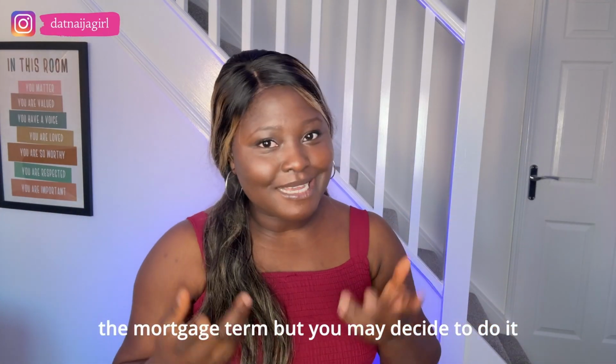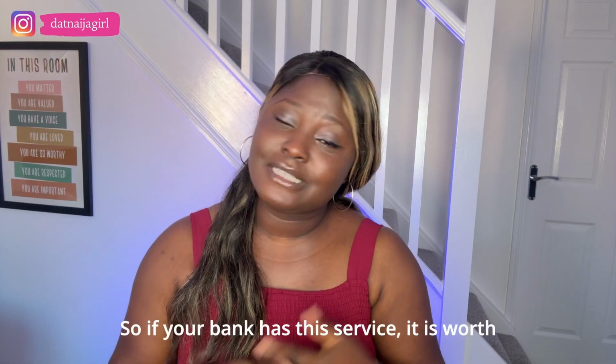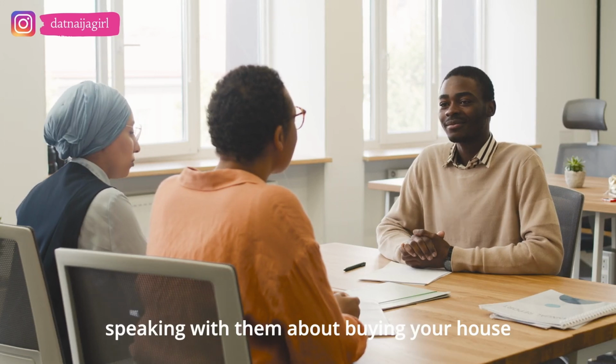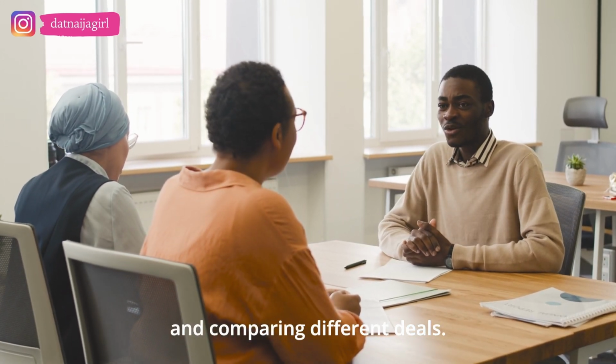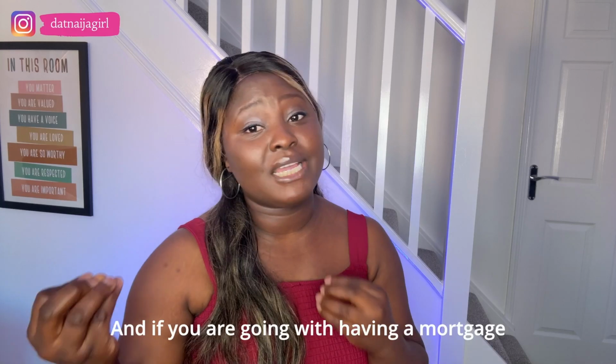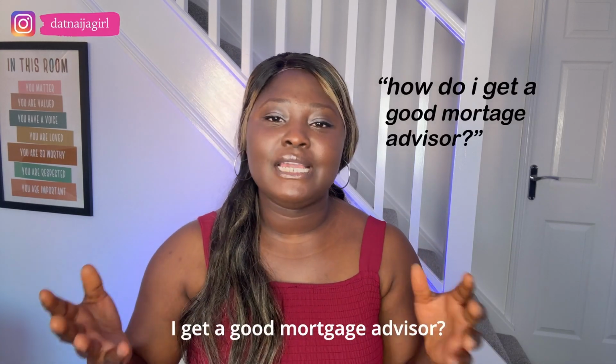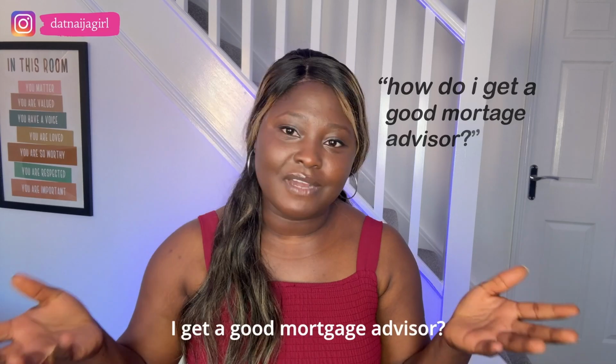But you may decide to do it yourself and go directly to the lender, i.e. the bank. So if your bank has this service, it is worth speaking with them about buying your house and comparing different deals. And if you are going with having a mortgage advisor, then there is a question of, how do I get a good mortgage advisor?